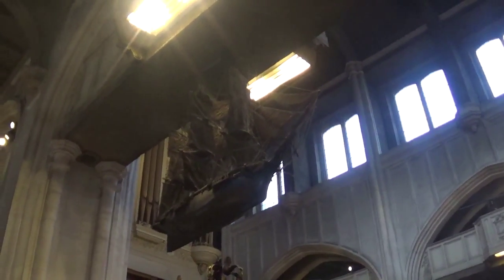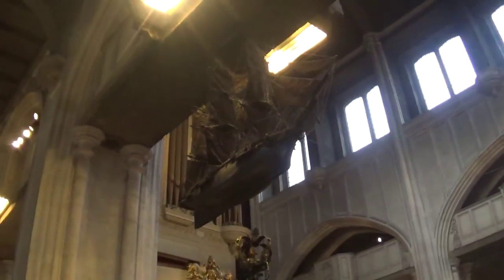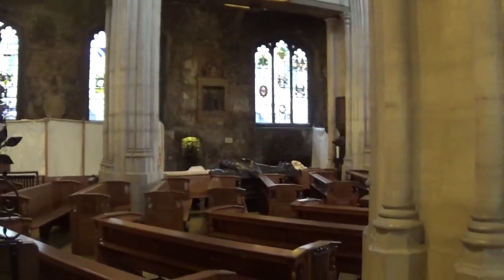Kind of reminds me of the Black Pearl for some reason. I guess because it's all dark. That's awesome, isn't it? Yeah, but there's quite a few of these little models. Well, I say little, that one's quite a big model. But yeah, there's quite a few of them. It looks like a really old church. Really, really old.